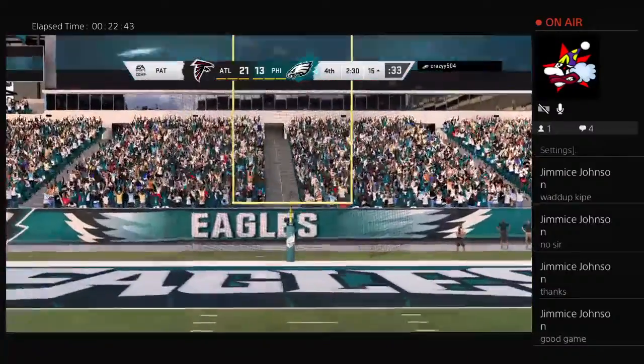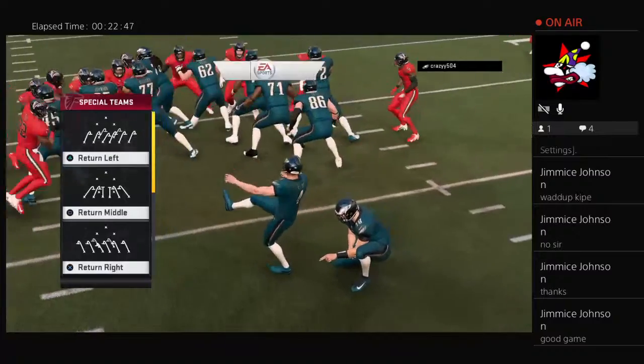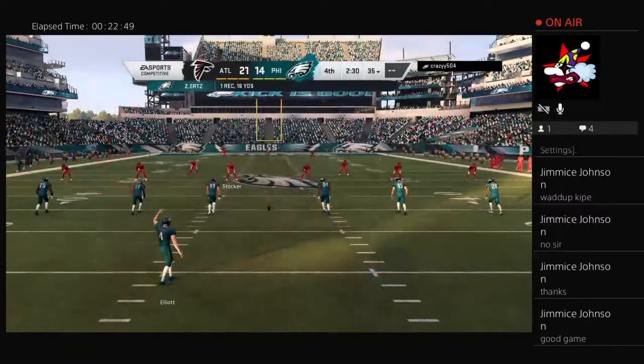And down near the goal line here, they're able to throw it in. And the key word, quick. Quick hitter. Out of his hands fast, into the receiver's hands even faster.